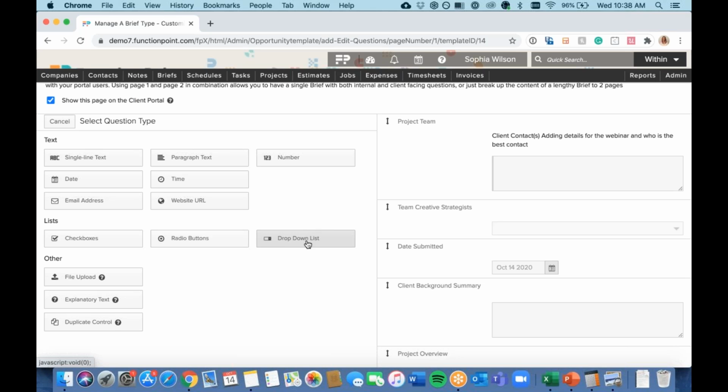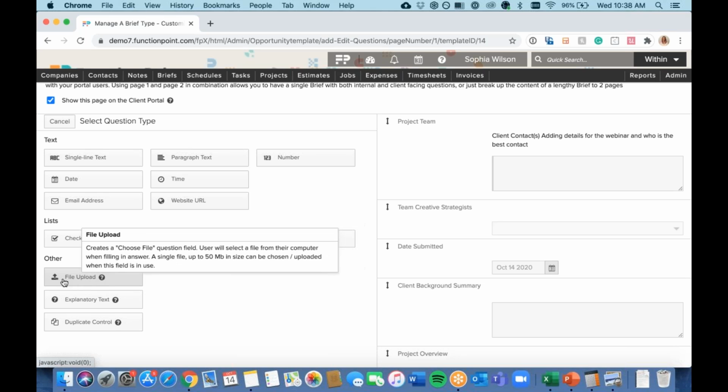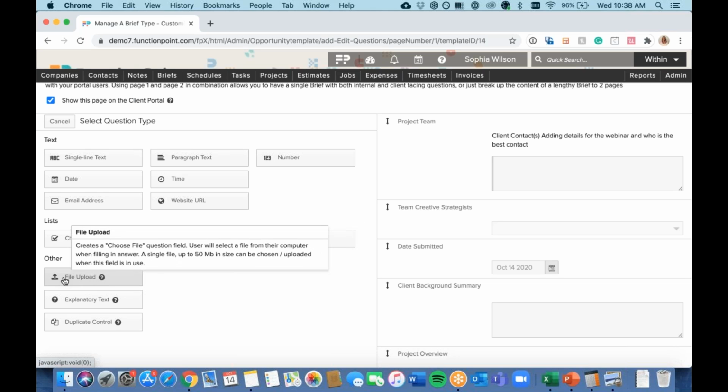And then probably one that is really important is this file upload. So you do have the ability to put in a file upload field so that people can, again, submit that for you.